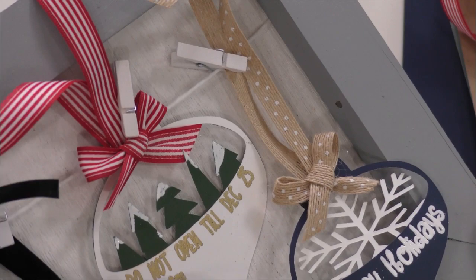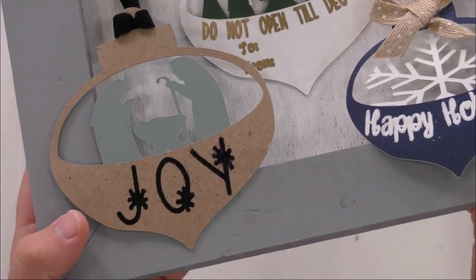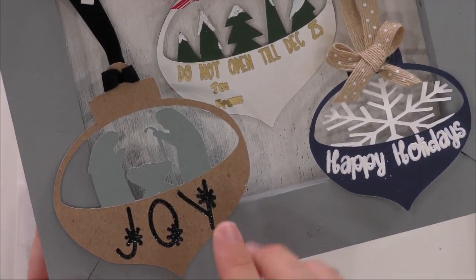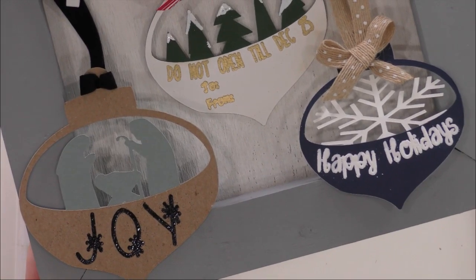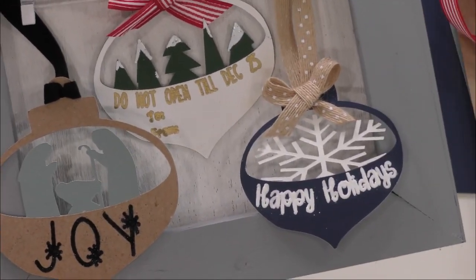Oh my gosh, look at the gold. We have the white, and the joy. So we used it in all three of these beautiful ones. You can see here, this is the one we're going to build today together. So these are different tags that you're going to be able to work on together. You have the base, then you have the second layer, and then the heat emboss part. So this is pretty much three steps for each one.